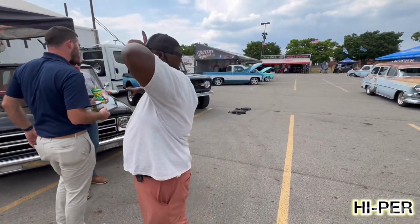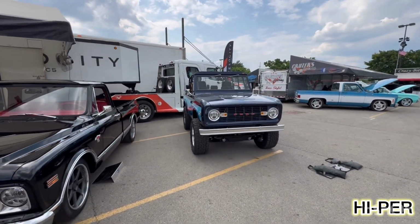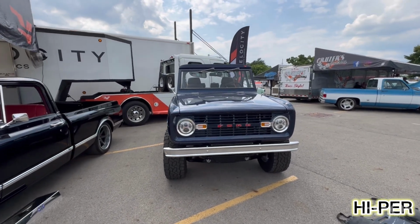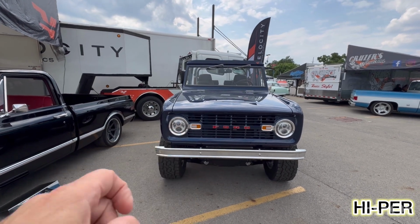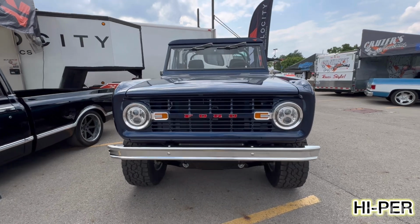And we'll slip around because they have one more Bronco over here. I don't want to miss this one. I actually like this one better myself. I like the blue, I like the Ford in the center here. That's got those lights I just showed you. Chrome bumper, but this one's a little different again.